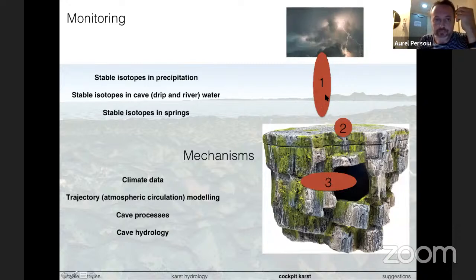So we have this point number 1, stable isotopes in precipitation, that will tell us what is happening from the moment precipitation starts to form up to the moment it reaches the surface. And then I think usually these two steps, number 1 and number 3, are the ones that are being used. So we monitor stable isotopes in precipitation, and then we monitor in the river water or the springs. But there is a suite of processes that are happening in the interface between the two. And these are the ones that are determining the final isotope composition of the water and the amount of water that is getting to the cave.